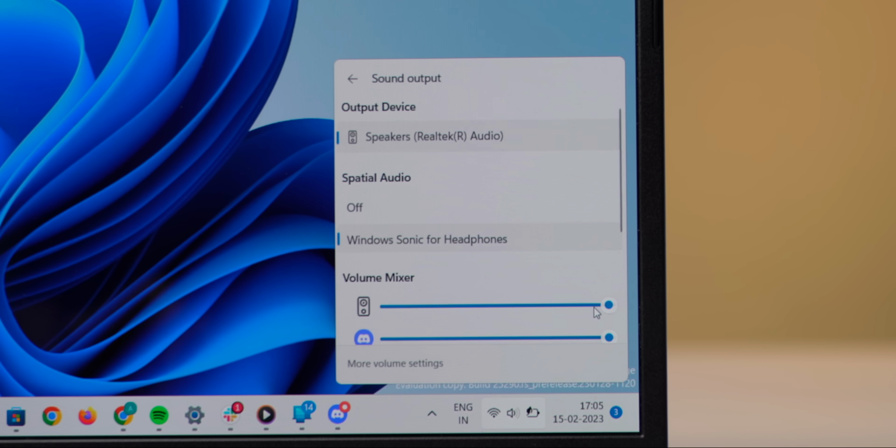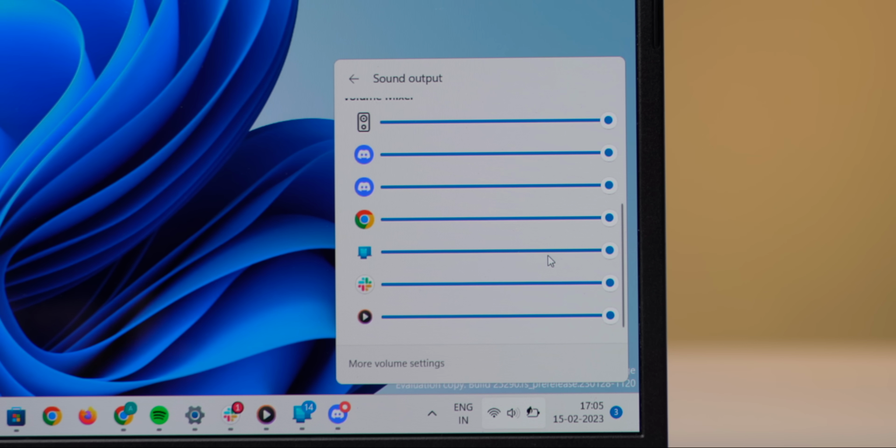But hey, this isn't the cool part. The cool part is the new volume mixer. This lets me adjust the volume on a per app basis. So I can set the volume of, say, YouTube in Chrome to around 50% and set the volume of Discord to 100%. It's really useful. I can even mute an app using this. Now, I remember doing this with an app that I recommended a few years back called Ear Trumpet, but I'm glad that it's now present natively in Windows.